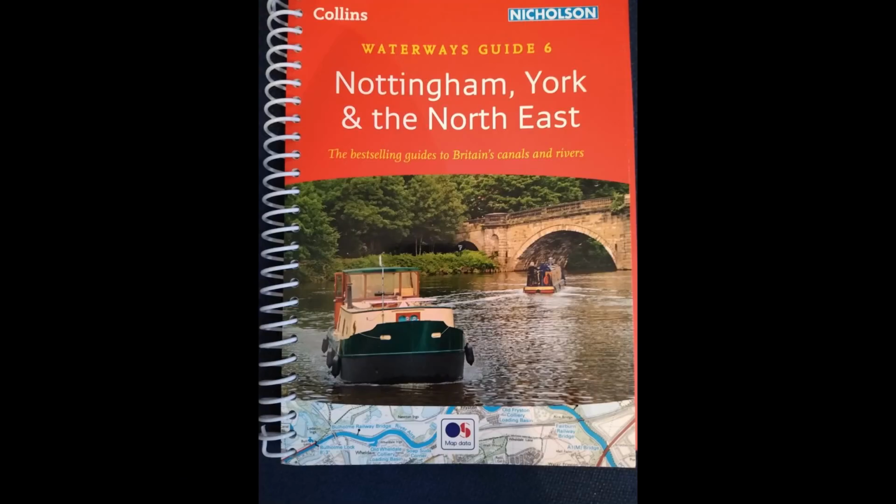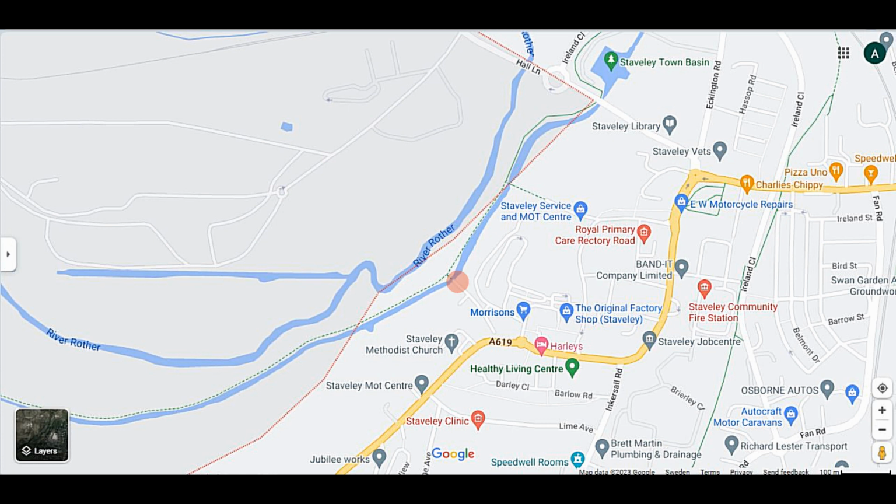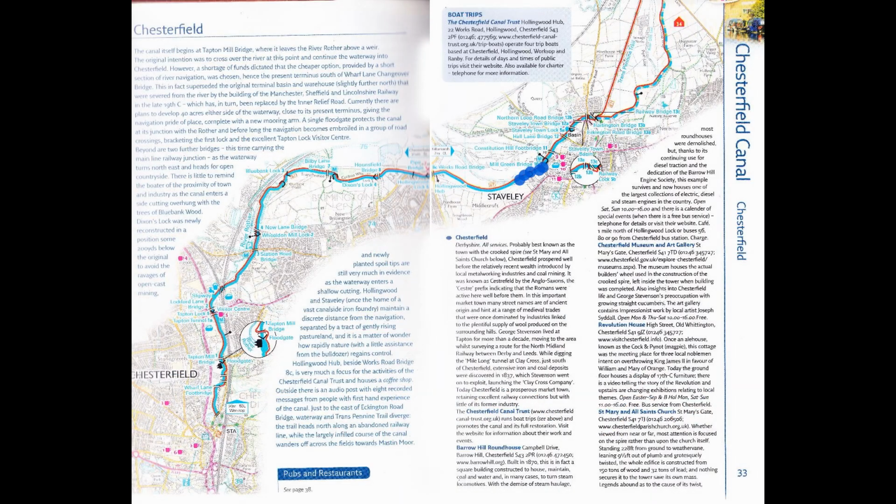We'll be using the Nicholson Guide book number 6 and what 3 words as we usually do. We parked up just outside Staveley Basin, and you can see that's where we parked, a little car park there. We'll show you that momentarily. There it is. And we will be travelling down the Chesterfield Canal towards the start of the canal at Tapton Lock. There's a visitor centre there which we stopped at.